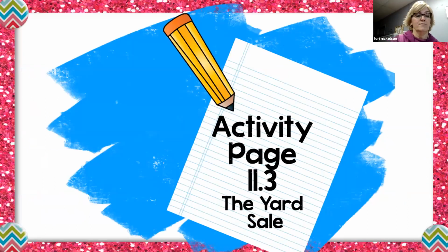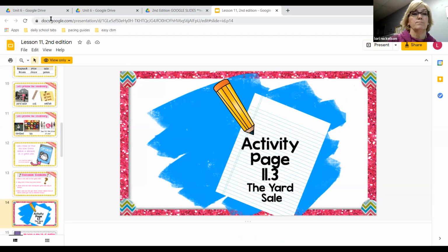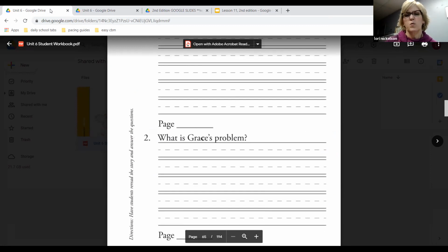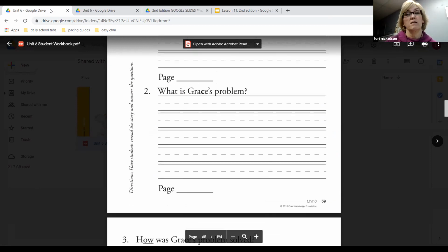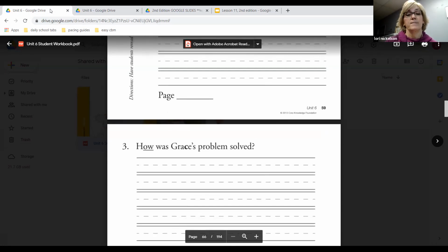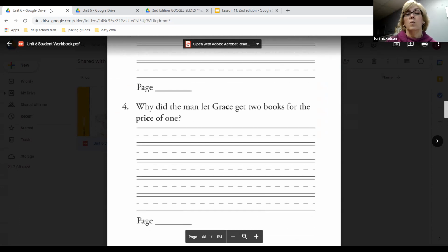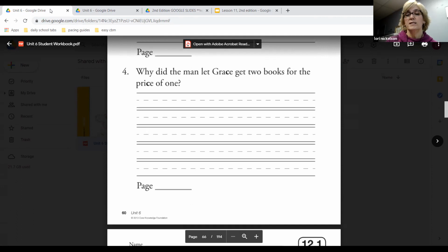Okay, so let's go to our activity page. So for sale at the yard sale. We went over it in our story, so look back in our story, okay? What is Grace's problem? Yeah, she was going back and forth with this because it was a hard choice. She made the right choice, though. How was Grace's problem solved? What happened? How was it fixed? And 4, why did a man let Grace get two books for the price of one? What did he see her doing?